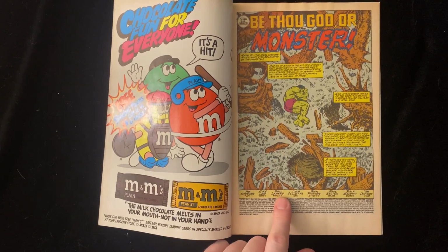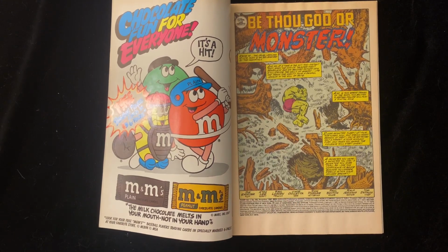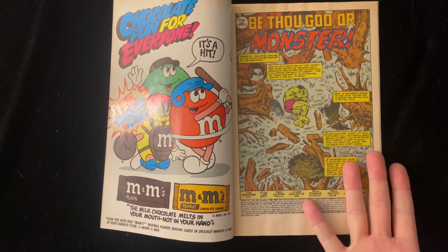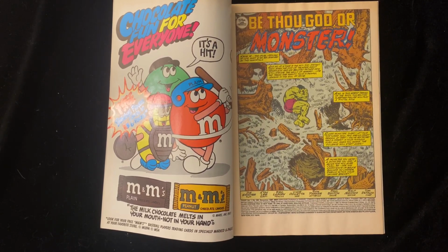Now, the one thorn in this rose is Vince Colletta inks. But even that's kind of interesting, because Vince Colletta, he has inked, I want to say, 3 of the Image founders, because he inked Erik Larsen, he inked Todd McFarlane, and he inked Marc Silvestri. So that's 3 of those guys that were inked by Vince Colletta. That, for me, is fascinating stuff.